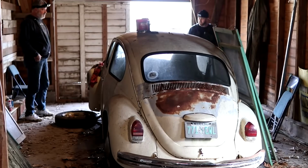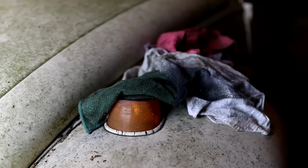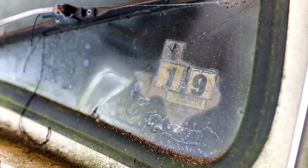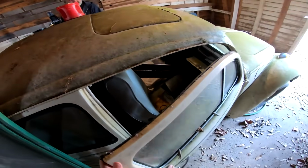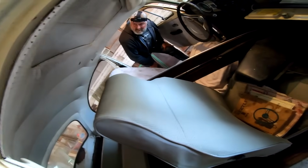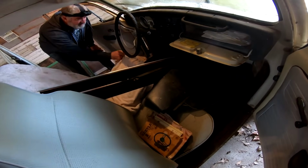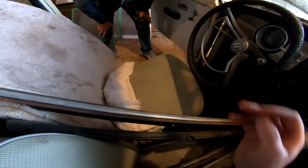Man, I'd say probably early 70s or so. Pretty straight, until it's been sitting here a while, though. It's pretty clean on the inside, looks like. Dang. Inside's nicer than the outside. Yeah, even the top. Seats are nice. Dash. Dang. Is it pretty good? Yeah, it looks good. It doesn't even look like it's been sat on.